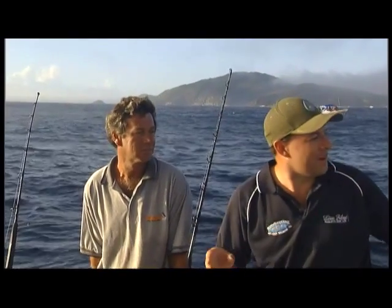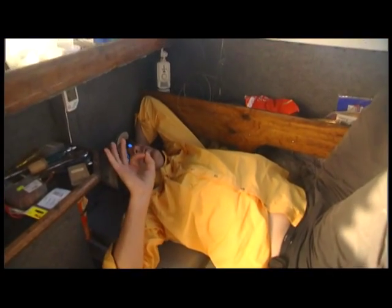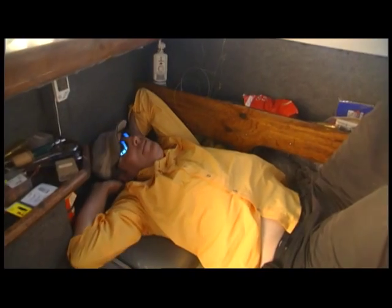We're just waiting for one of these baits to go off. Well, Brian and I are. Diagon is in the cabin having a snooze. Unbelievable.